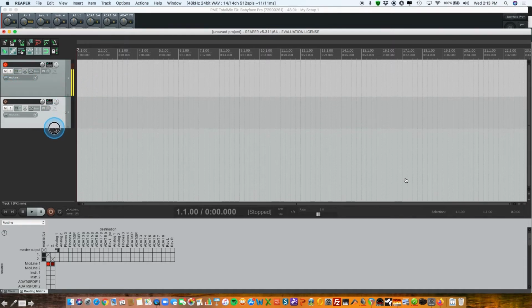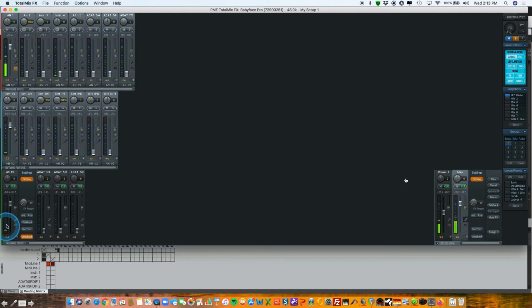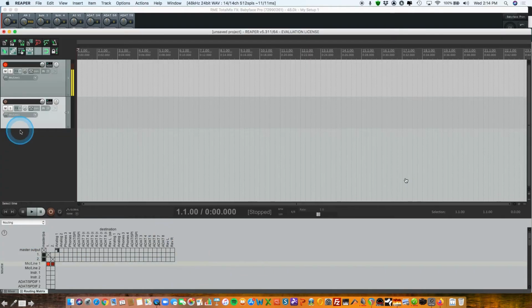Now in order to get my remote guest, I'm using the loopback feature in Total Mix. So she's going to be going out ADAT SPDIF 1 and 2. By engaging loopback, that's going to look like input ADAT 1 and 2. So in my DAW, that's the input I select. Mono, ADAT SPDIF 1, which is where she is.